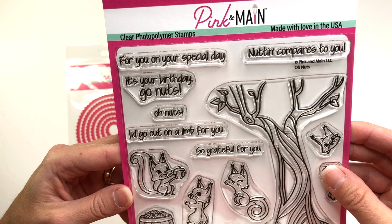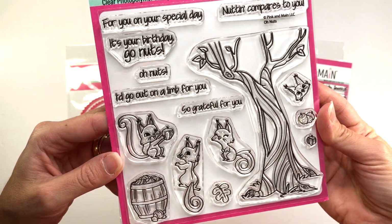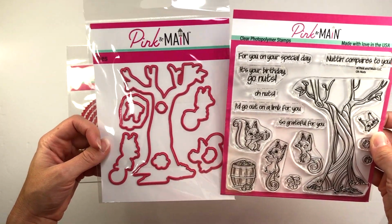I'm going to use this tree to make a spooky tree for a Halloween scene today. So I'm going to use it for Halloween today, but I'll also be making another card for the fall coming up at the same time that I use the Harvest Greeting stamp set.